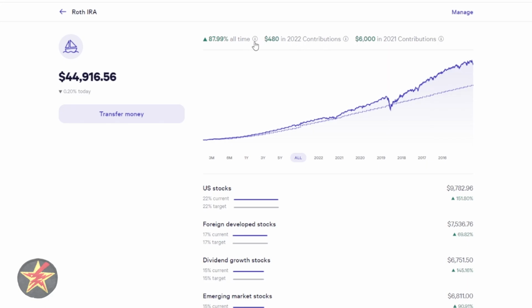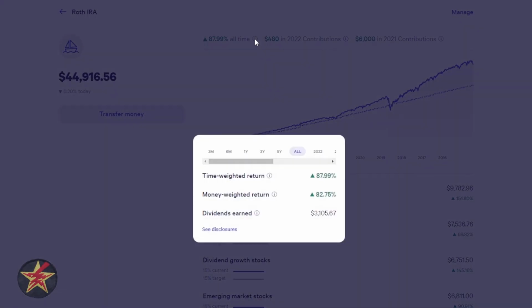So if you come over to your all time here and click the I, it will bring up time weighted return, money weighted return, and dividends. And here you can see this dividend is based on the 6 years that I've been doing it. That's not counting any asset appreciation. That's just dividends.